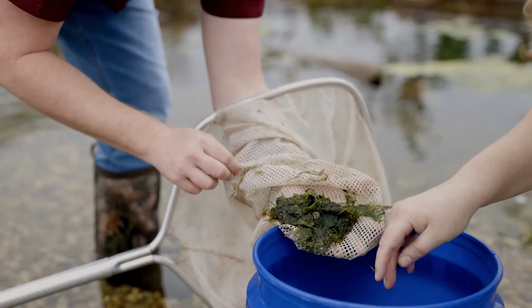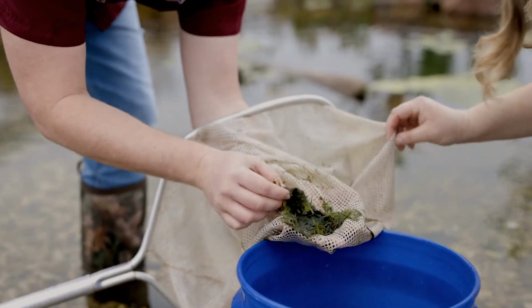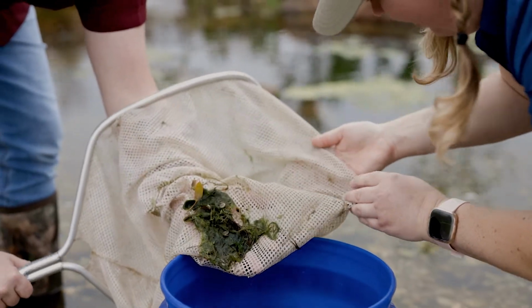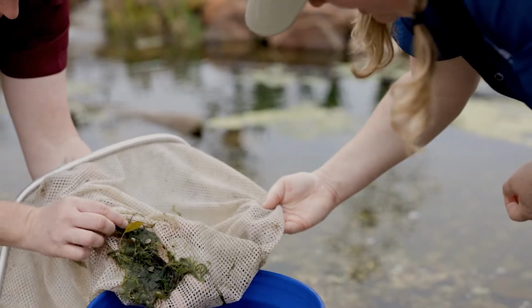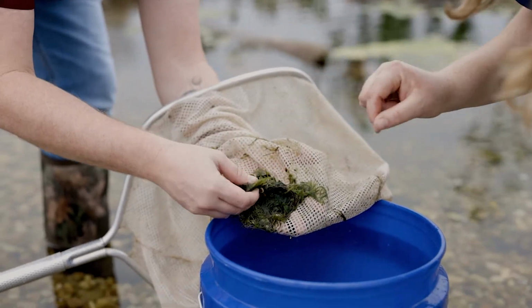We've got quite a few of these snails in this pond. Oh, if we look right here, the top of the net, we actually have a spider. I don't think this guy's going to be an aquatic spider, so we're not going to drop him in the bucket, but we'll just let him hang out on the net as well.